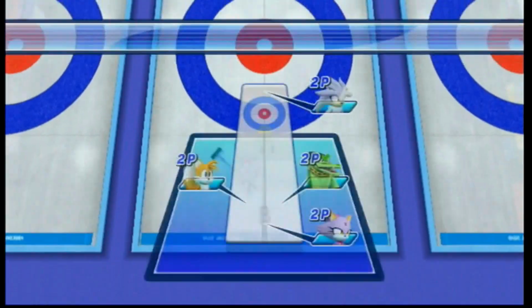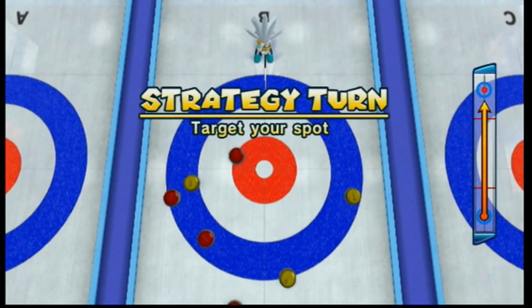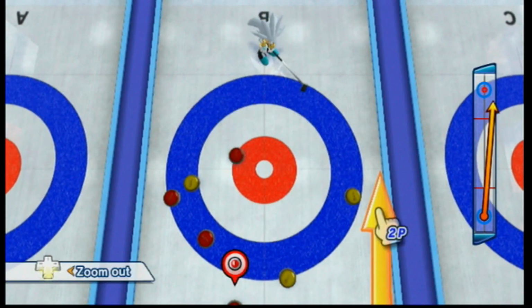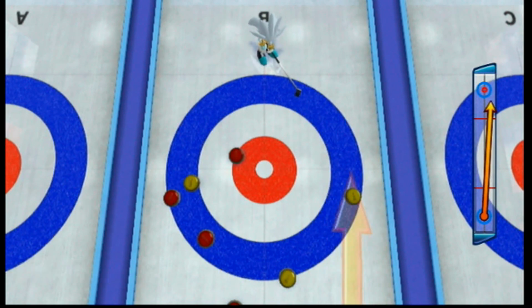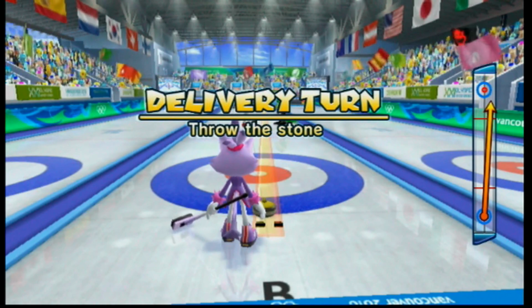And now it is up to this last stone from Blaze to keep Team Tails' hopes of winning the opening group stage match alive.